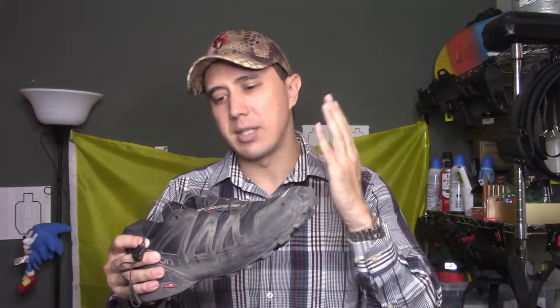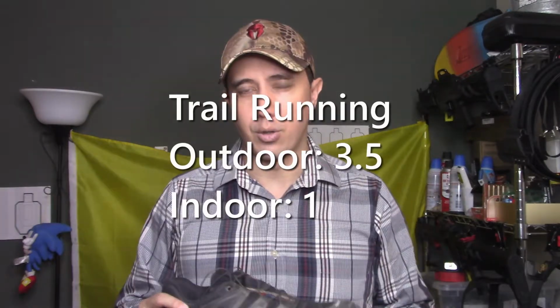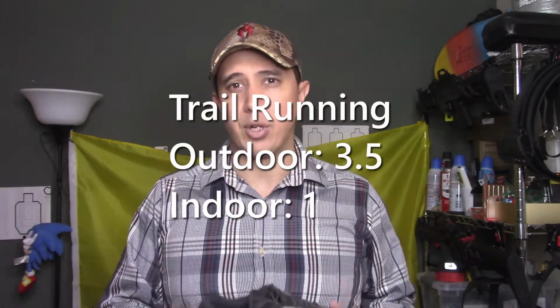These get another point for weather conditions. These come in variants that are Gore-Tex or some weatherproofing and no weatherproofing, so that gives you a lot of options. And in terms of traction on the different surfaces we encounter in USPSA, gravel, sand, hard packed ground, wood, this is good on all of those. So 2 points there. And 3.5 points overall.